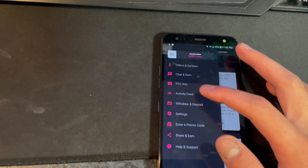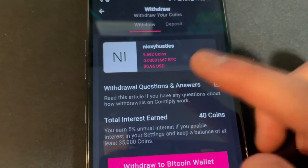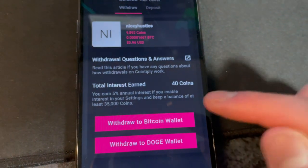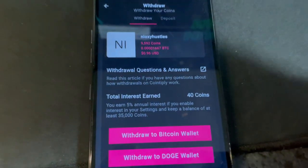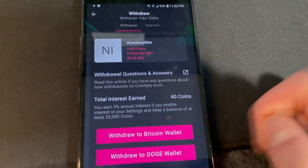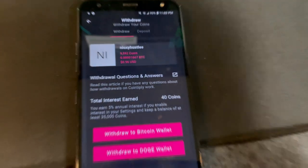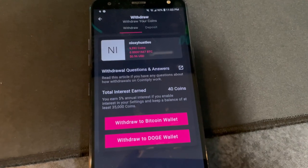So now that you actually have an idea of which offers pay off relatively well, let's go over to the withdrawal tab and show you guys what's up for grabs. So guys, the conversion is pretty simple. 10,000 points equals $1 USD. Now there's something really cool about this app, something called interest. Apparently if you keep a balance of over 35,000 coins, or points, same thing, you will earn 5% interest on it just by leaving it in this app. In fact, you could even deposit Bitcoin into this app and it will give you interest on it, which is kind of risky. I wouldn't do it, but if you guys want to see, I might actually have to give that a little bit of a try.